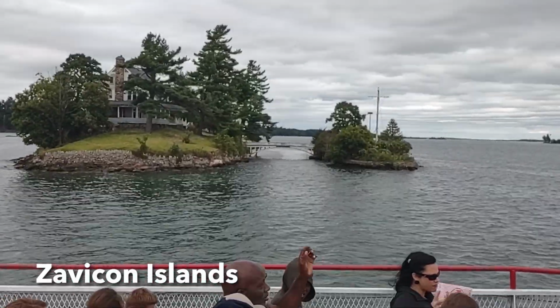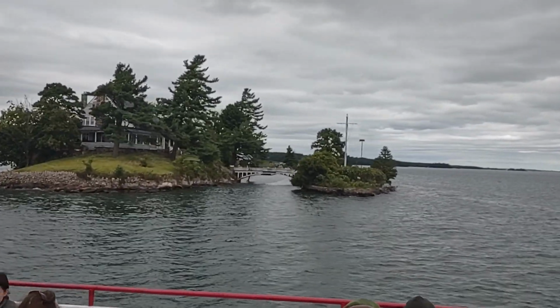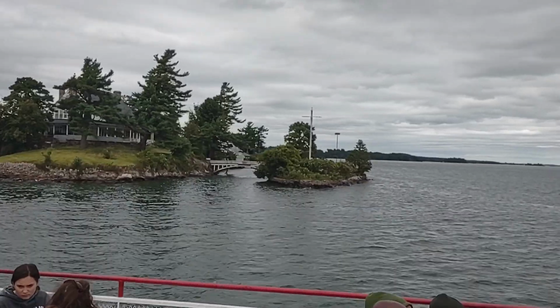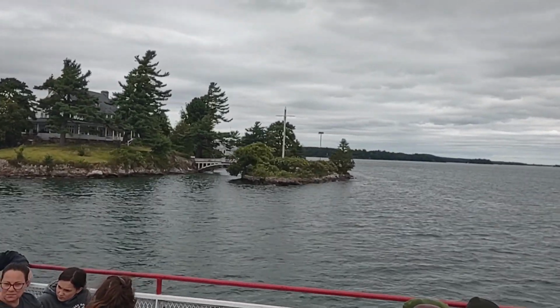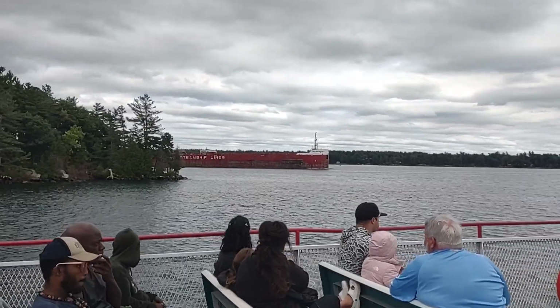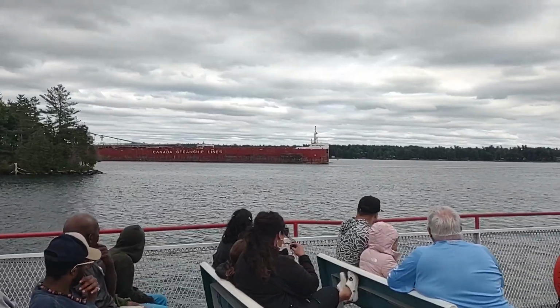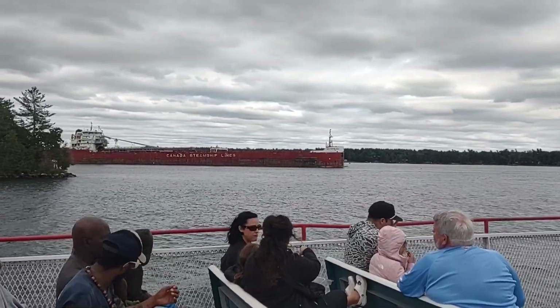One of the most popular islands here are Zavikon Island and Little Zavikon Island, because of the claim that the islands have the world's smallest international bridge, just 32 feet in length, connecting the larger Canadian island with the smaller American island. However, the truth of this has been questioned with claims that both islands are actually in Canada. It's definitely more fun to believe that the owners have a home in Canada and a backyard in the US.